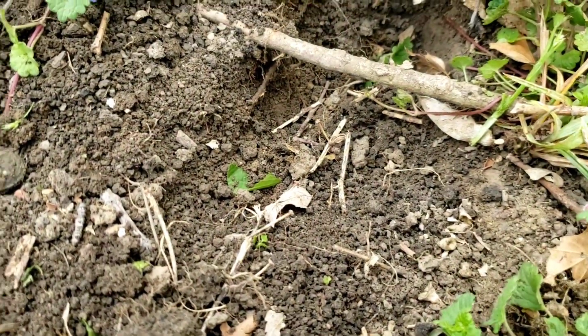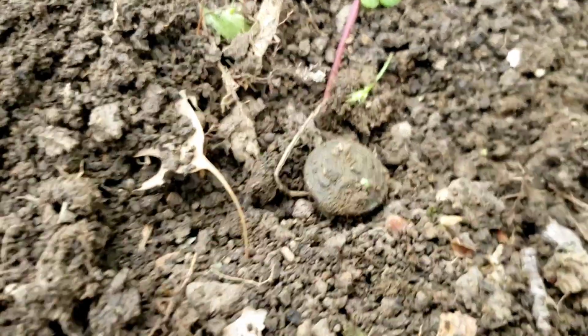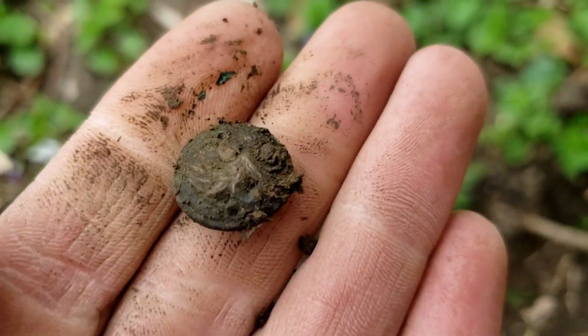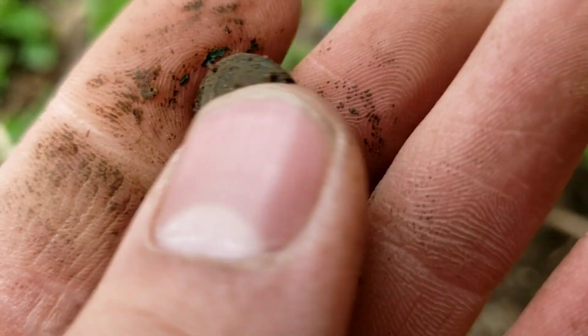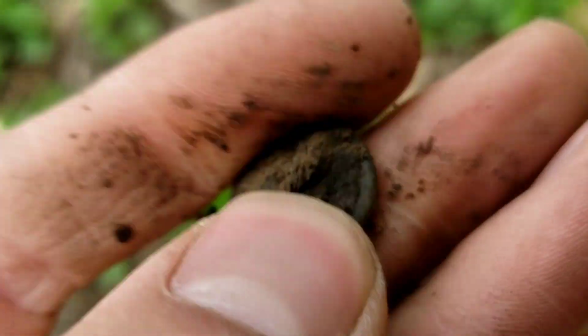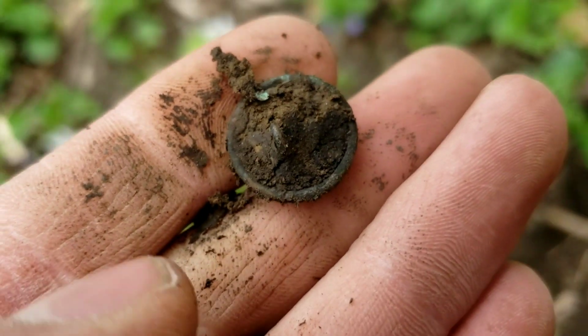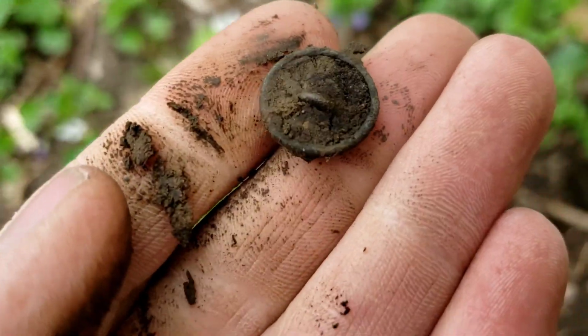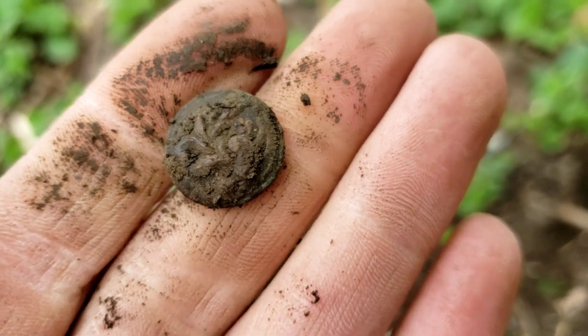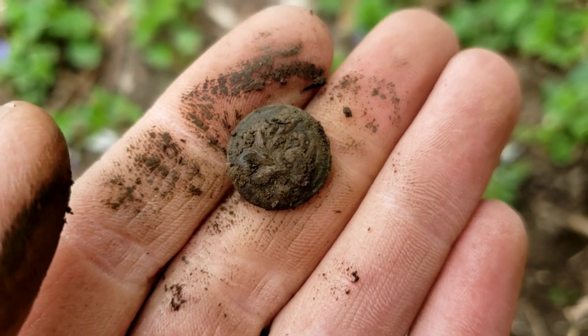So this one was not far under the surface, and it appears we've got some sort of button or something. Definitely got some fancy on it. Oh, and it's got a shank as well. Interesting. This is going to need some further cleaning, I'm thinking, but when I get it all cleaned up, I will loop you back in.